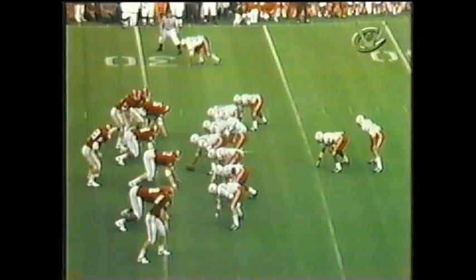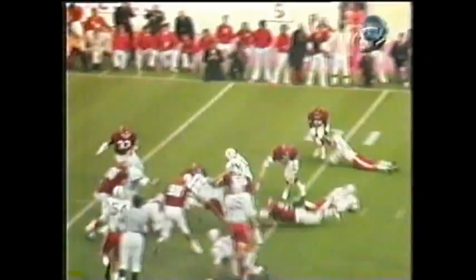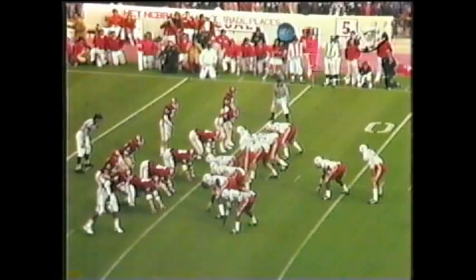From the slot eye, Tagge fakes and throws down the middle. Looked to be Woody Cox, number 32. Wait till we see the jersey. Correction, it's number 20, Johnny Rogers. The slot eye again. To the near side of the field. What faking by Tagge. First and goal now for the Cornhuskers.